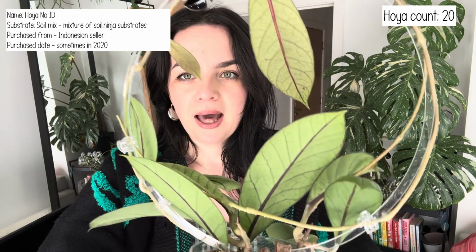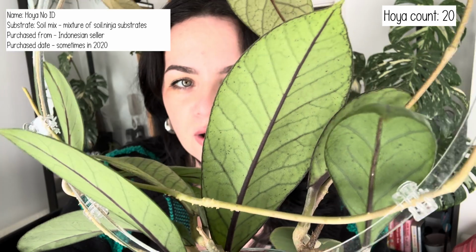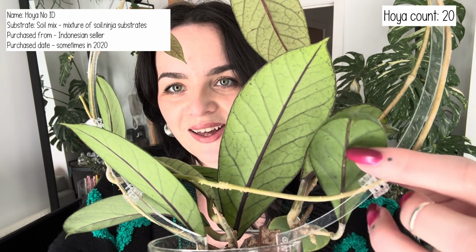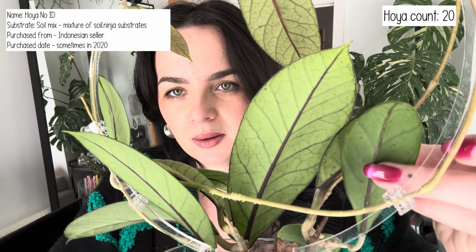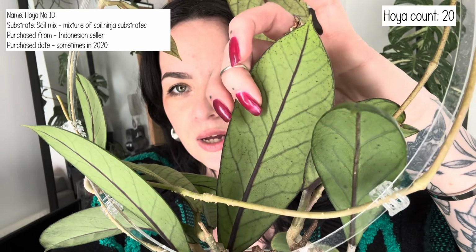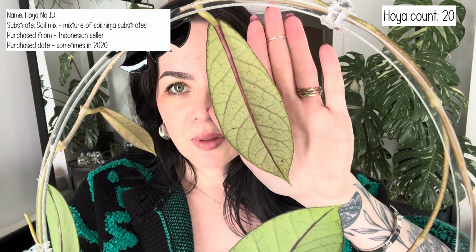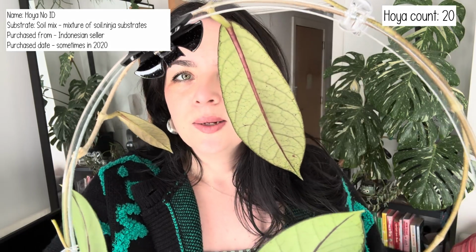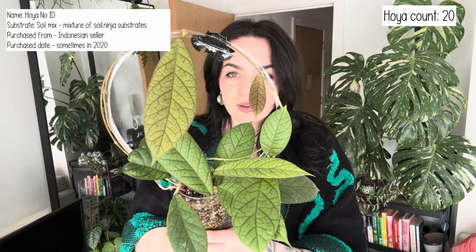The midrib down the back is a really dark purple. This isn't, oh wait, I can't get to it. This white thing is not a mealybug, by the way, it's just part of the plant. But yeah, it's a really dark purple midrib down the back, kind of more red when it's coming in. It's a really pretty one. I just don't know what it is.